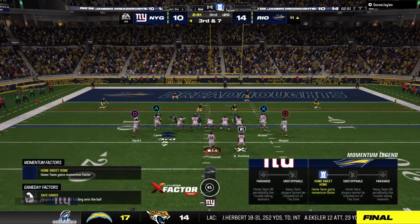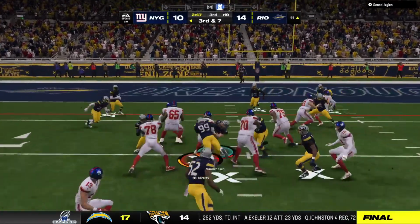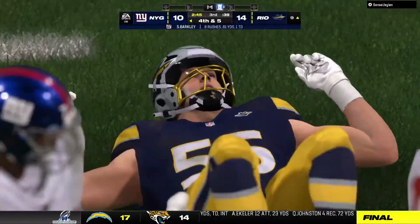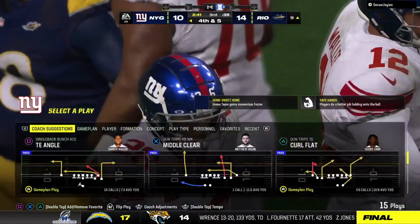So 7 yards from the first down here as they come up to the line of scrimmage. On third down, Barkley. And he'll be brought down well short of the first at about the 9-yard line. 2 yards on the pickup there.